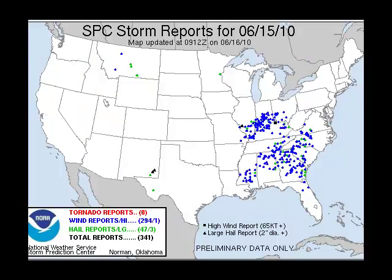Here's yesterday's storm reports, and again, if you watch the videos, you likely know all the blue dots here represent all the wind damage reports. There were a lot of them yesterday, 294 across the country, and a good number of those in the state of North Carolina, South Carolina, parts of Virginia as well, and down through Georgia and Alabama. All the green dots represent where hail was occurring.